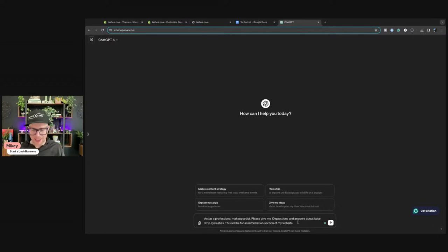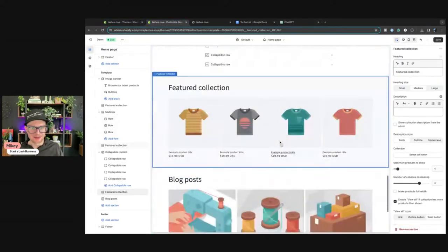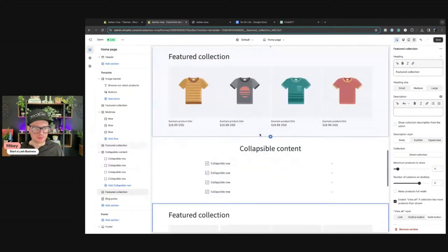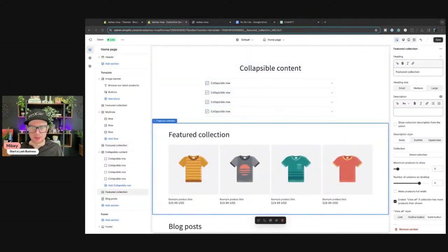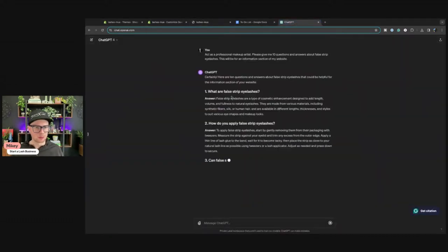Now, I'm not going to add 10 in this section. So going back, I'm not adding 10 here. Where is that? Right there, collapsible content. I can probably keep it at 4, but here's the thing. I don't know what ChatGPT is going to spit out. I'm live. I'm going to pick 10. It's going to give me 10. I'm going to pick my top 4, and we're going to roll with it. I mean, let's just keep this going. Okay, what are strip? This is good.